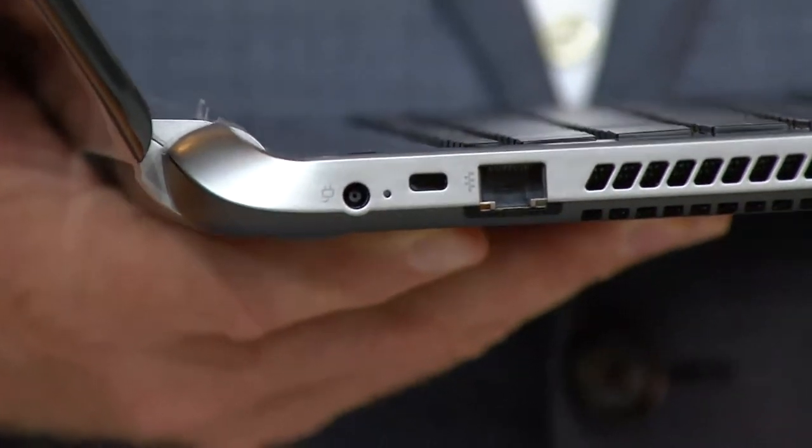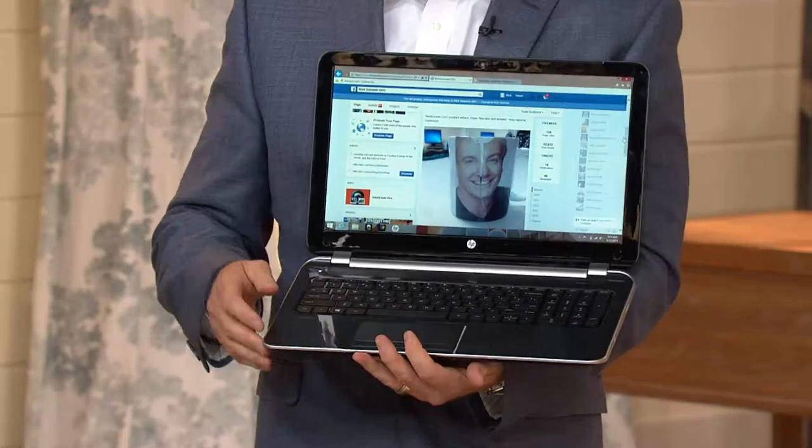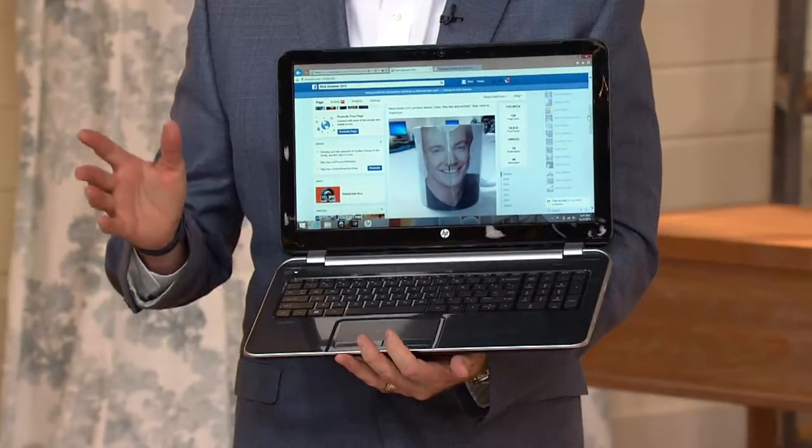There's your Ethernet port, so if you're still using Ethernet to get your internet connection, you have a connection there, and you have an SD card slot. So take that out of your camera, stick it right in.